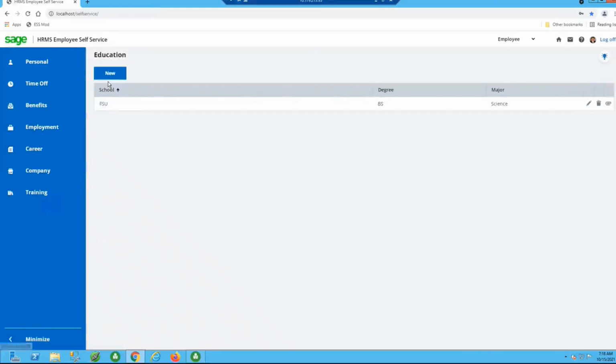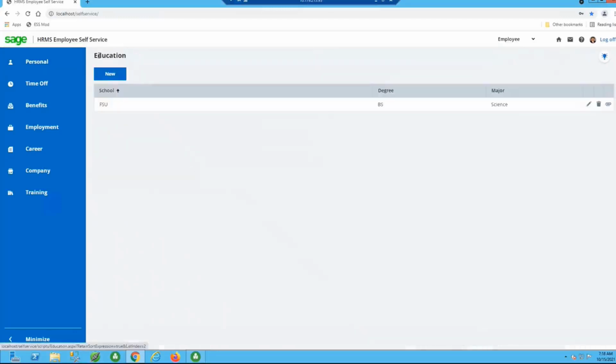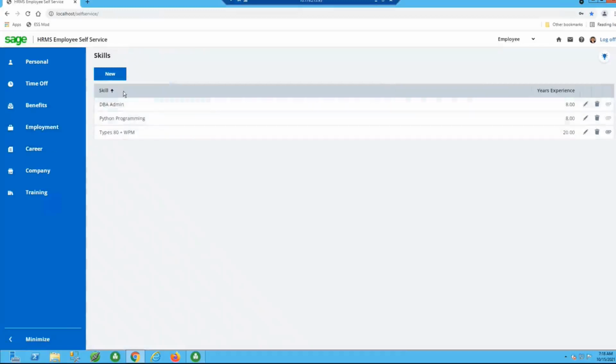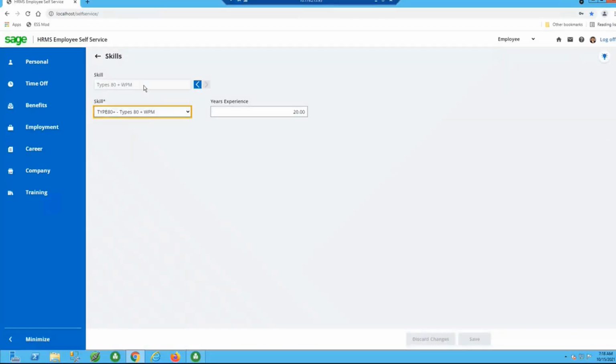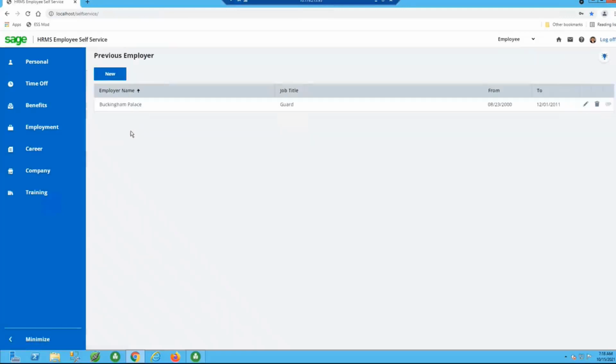For career, we have education. They can add a new one. They can click on the line, go to the details. For skills, you can click on the line and go through each one or add a new one. And then we also added previous employer. We added over 100 fields and some additional pages in here so that it would help employees to be able to do things themselves. It will still go through an approval process if you want it to, but it will save on paperwork and on employees having to call HR to get changes made.